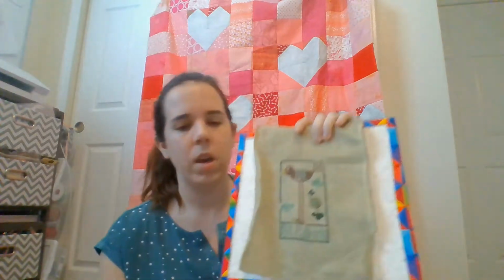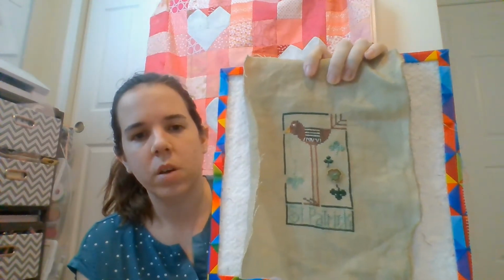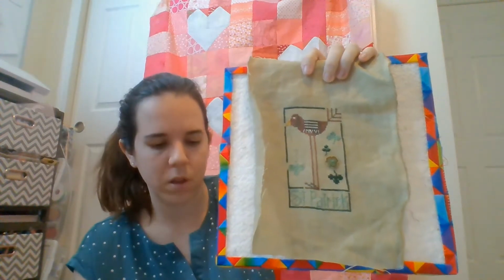And then I pulled out this wee bird, St. Patrick's bird, wee one by Heart and Hand, and I got that stitched up pretty quick. I need to FFO this so I can put it out. I'll probably finish it into a pillow.